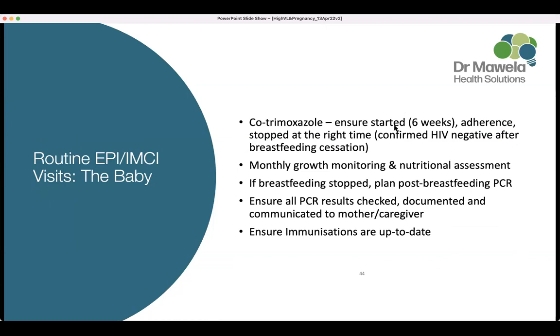Cotrimoxazole in infants is started at 6 weeks. Continue for as long as the child is being breastfed. Cotrimoxazole should never be stopped, right? You'll stop it 2 to 4 weeks after breastfeeding has been stopped. Ideally, when you get your negative PCR results, that's when you stop cotrimoxazole. Ensure that they are growing well, breastfeeding is best, and make sure immunizations are okay.